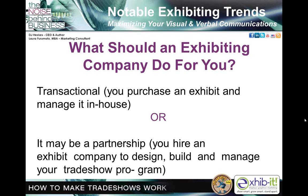So there are many ways to purchase an exhibit, especially with the deals on the internet. However, your investment should be looked at as to who you want to partner with long-term to manage and care for your exhibit and your entire exhibiting program. So creating a partnership with a company that truly knows your passion and purpose for exhibiting and cares enough to help you get there is truly important.